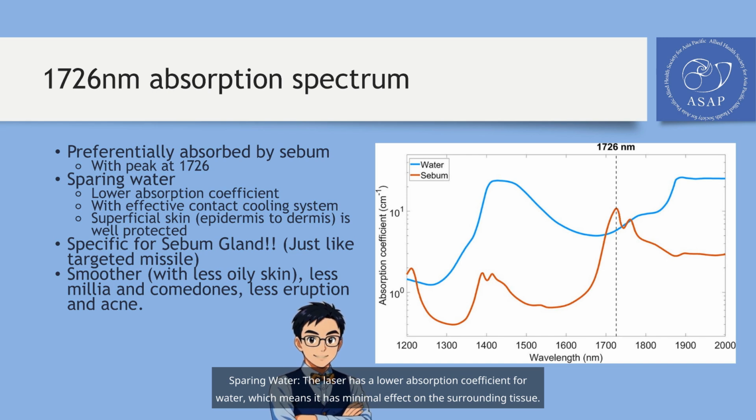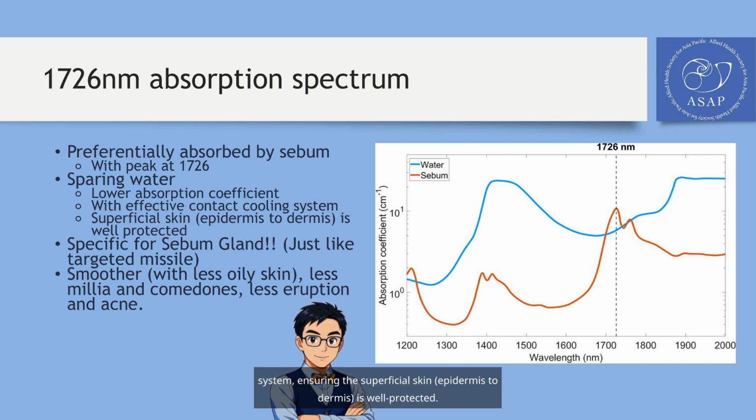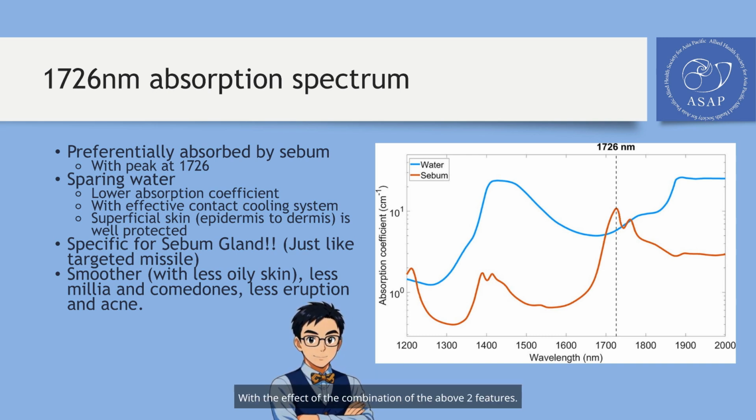Sparing water. The laser has a lower absorption coefficient for water, which means it has minimal effect on the surrounding tissue. This is further enhanced by the device's effective contact cooling system, ensuring the superficial skin, epidermis to dermis, is well protected. With the effect of the combination of the above two features, it is so specific for sebaceous glands. Just like a targeted missile, the 1726 nanometer laser specifically targets the sebaceous glands, minimizing damage to other tissues.